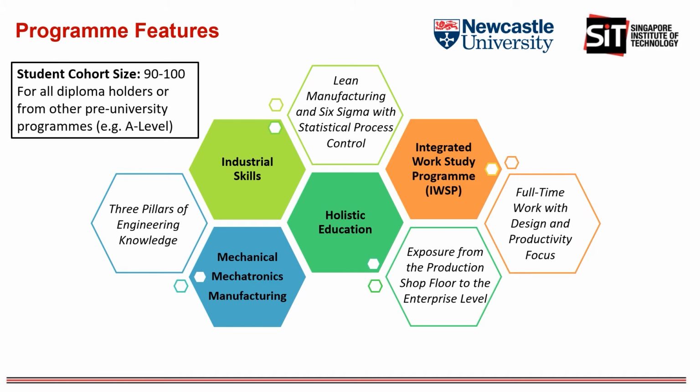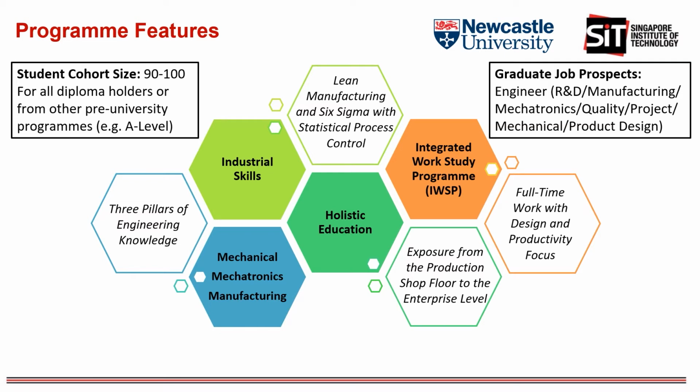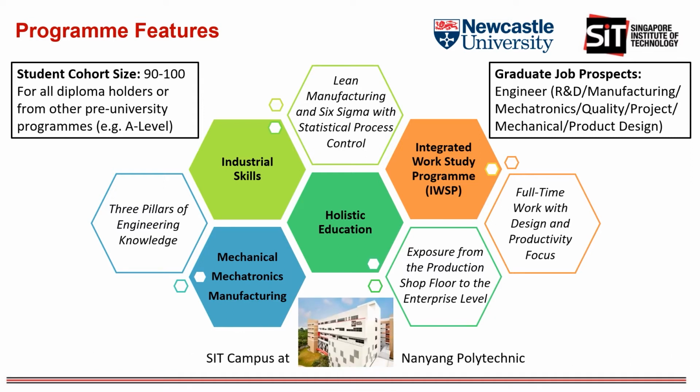We are expecting around 90 to 100 students for the annual admission, and we welcome applicants from diploma holders or from other pre-university programs like A-levels or IB. There is a wide variety of job prospects for our graduates. As listed there, of course, you can be an engineer, but within an engineering role, it could be in many different types of job scopes, including research and development, R&D, manufacturing itself, mechatronics, quality projects, mechanical design projects, and so on. This program is housed in one of our satellite campuses at Nanyang Polytechnic.